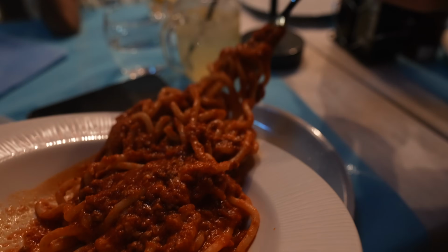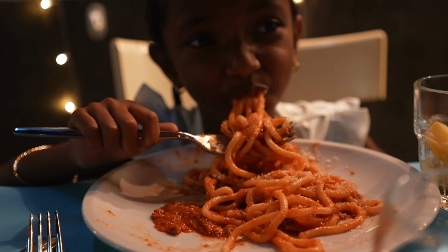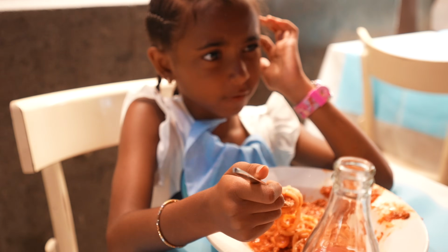We ordered for the girls a spaghetti bolognese, which they were not very impressed with because the spaghetti is a bigger size than they're used to from the pre-packaged. It's fresh. They're used to the pre-packaged from Publix, so that's what they're used to. They're like, oh, it's kind of big, but I tasted it. It tastes a little more fresh.